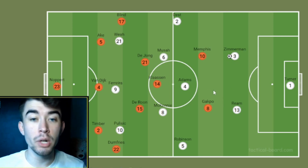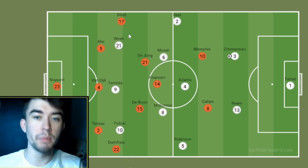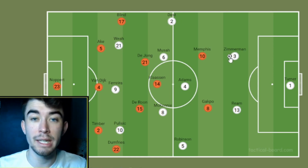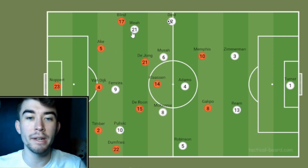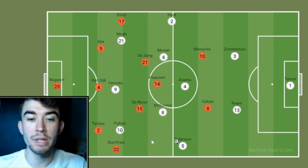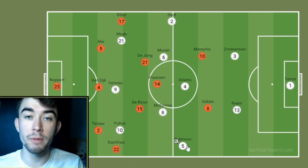Now, one way that we know that the USA like to attack is with their fullbacks. We know that they kind of bring their wingers inside a little bit, and then the fullbacks really push forward, bomb forward, provide the width for the attack. So there were situations where USA looked to use that. Zimmerman would be able to play the ball into Dest, and then we'd have Dest and Weah trying to get in a 2 versus 1 situation up against Blind. And down the other side, Robinson and Pulisic up against Dumfries. And if USA had been able to do that more, it could have been really threatening.